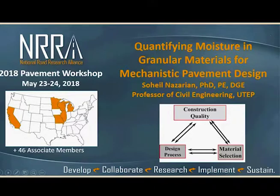Okay, the same theme that Dr. White, Dave talked about, let's keep going with it. The first thing I have over here is we are just going to start focusing on the moisture, one part of the process control.